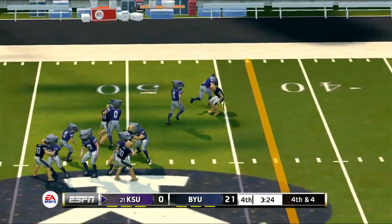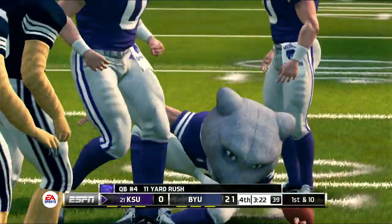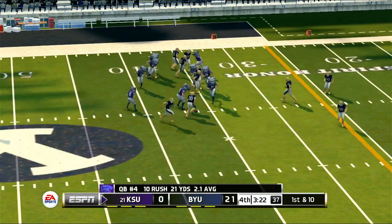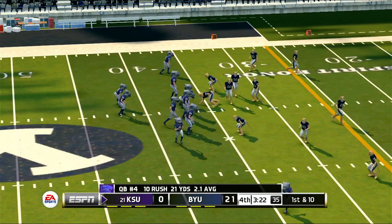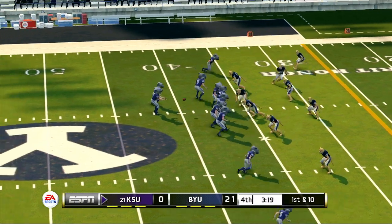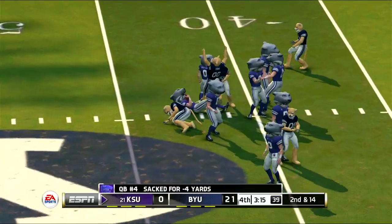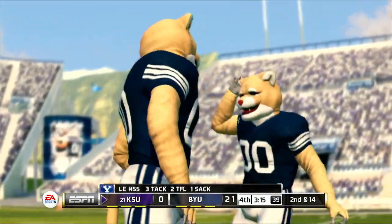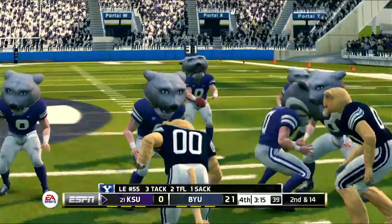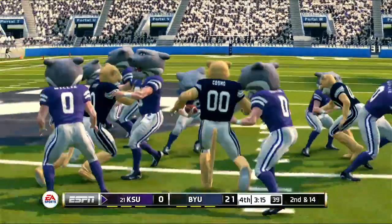Now he's scrambling. Here he goes. And he hits him hard at the 36. Gain of 11 on the play. That makes it first and 10. He scrambled. He gets sacked on the play. That makes it second and 14.